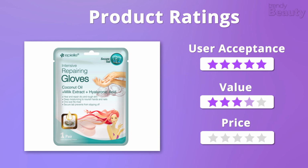So let's check out the ratings. We were overwhelmed by the benefits and the price of this hand mask, so we're going to give it 5 out of 5 stars in total.